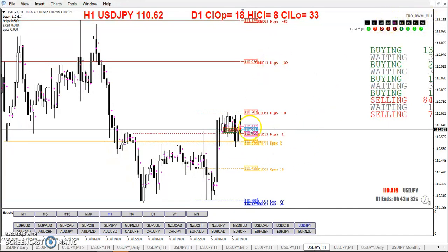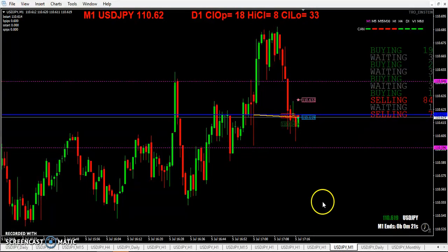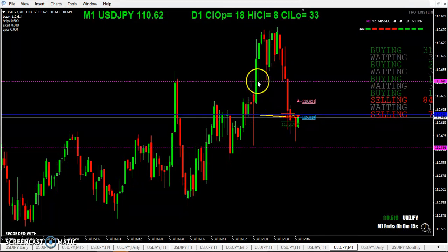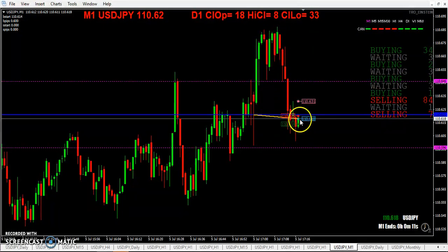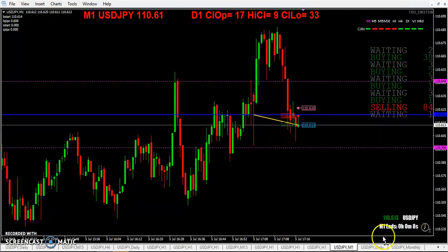Just a daily, weekly, monthly, open, high, and low. You can see we're kind of stuck there. It was a nice pop up. Einstein line. Since I turned the computer on and brought up this profile, you see there's a few pips to be had. Now price is heading which way? Oh, it's below the line, so it must be heading down.